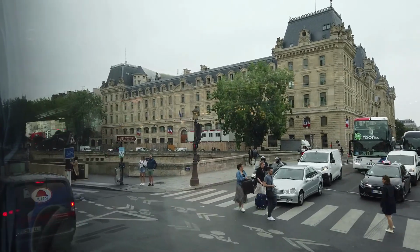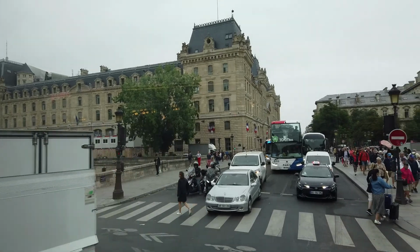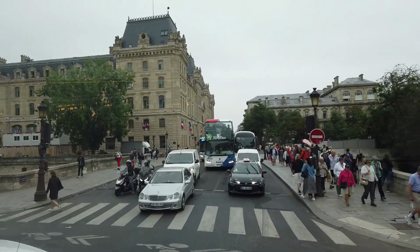In turn, the next street to your left-hand side will be the narrowest street of Paris, called La Rue du Chat-qui-Pêche, Street of the Fishing Cat. So lots of tight packed streets, wall to wall.